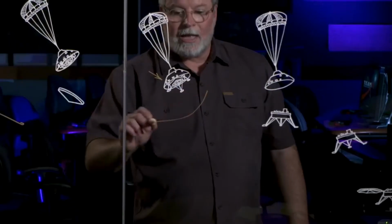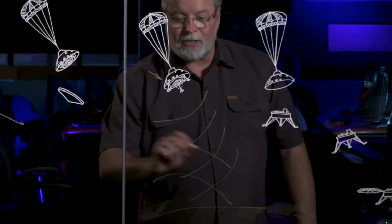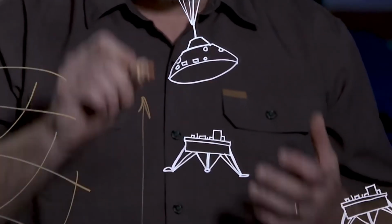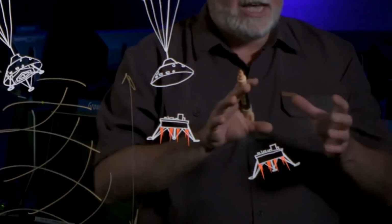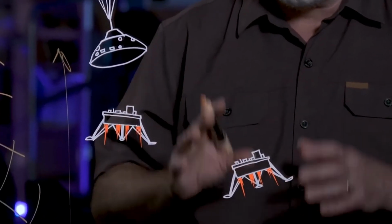About a minute later, the landing radar is turned on, sending pulses toward the surface of Mars as the vehicle starts to try to measure how high it is above the surface and how fast it's going. At about a mile above the surface of Mars, the lander falls away from the back shell and lights its engines. And very quickly, the vehicle must rotate out of the way so that the parachute and the back shell doesn't come down to hit it.